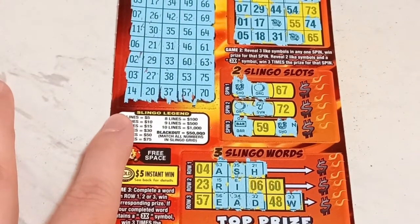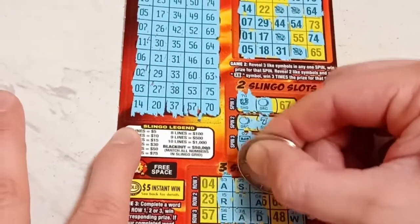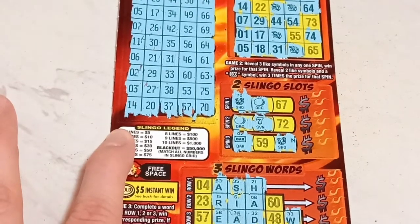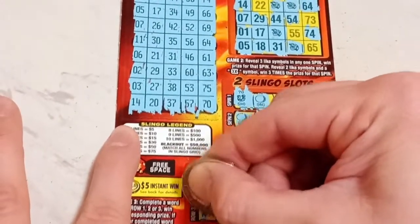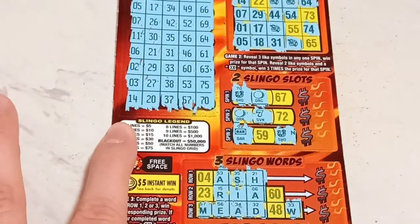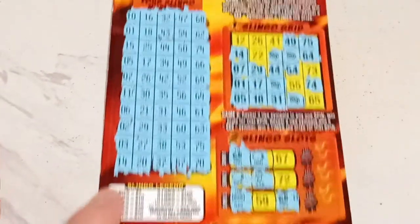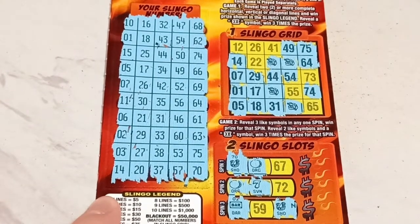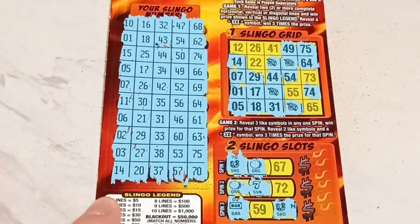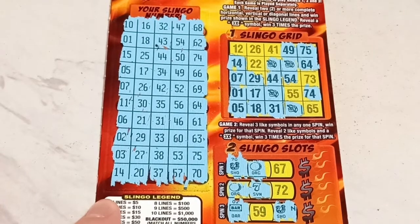14-23. We got a six down here. It's not gonna help us any though. 57-70. We got skunked on that one, didn't we? Yeah, we did. What a mean deal. No 73. No 65. No 55. What a mean deal.